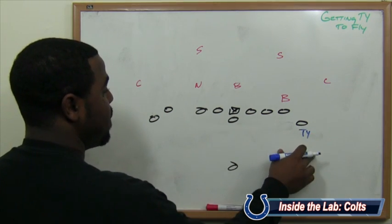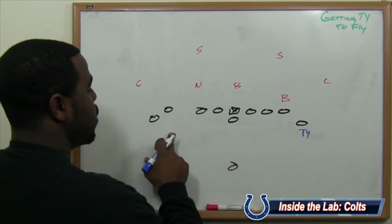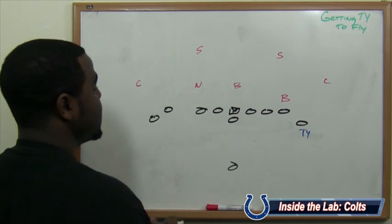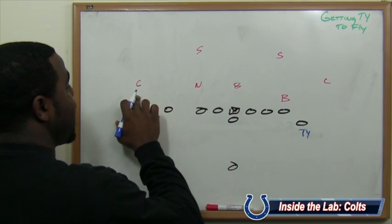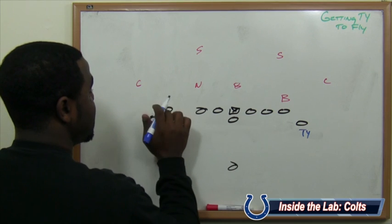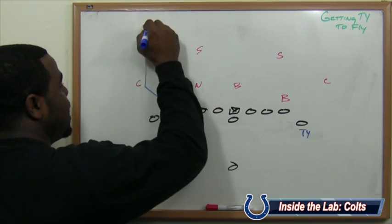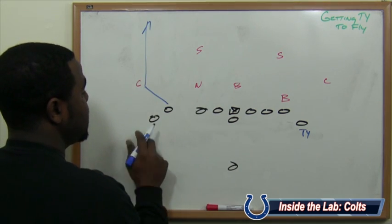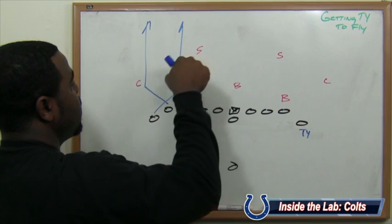So what we have here is T.Y. Hilton lined up as a flex guy off the line of scrimmage, outside leg of the tight end. We're going to bring him in motion and create the bunch concept weak side. So this is what we're trying to do. We're trying to draw both the safety and the cornerback out of the play. So we're going to have the guy at the top of the bunch stem out, push to the inside shoulder of the cornerback, take it upfield. We're going to have the guy on the outside of the bunch stem up, push to the outside shoulder of the safety.